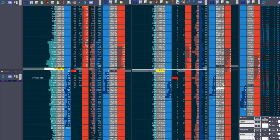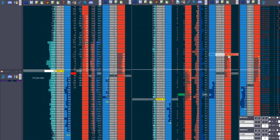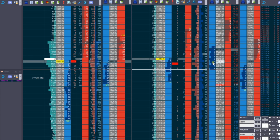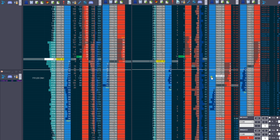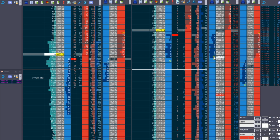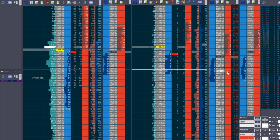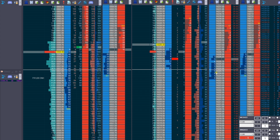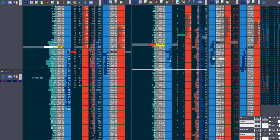I'm gonna try going short. Just a little test here, just to see how the market reacts. And I think we're still going higher. Okay, I think the momentum is still to the upside. I'm gonna try working a bid and close out of this trade.